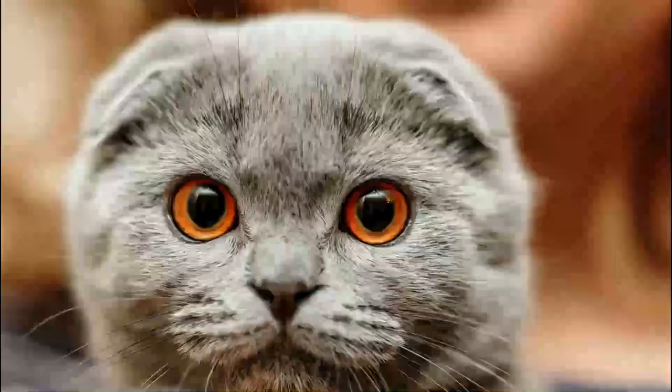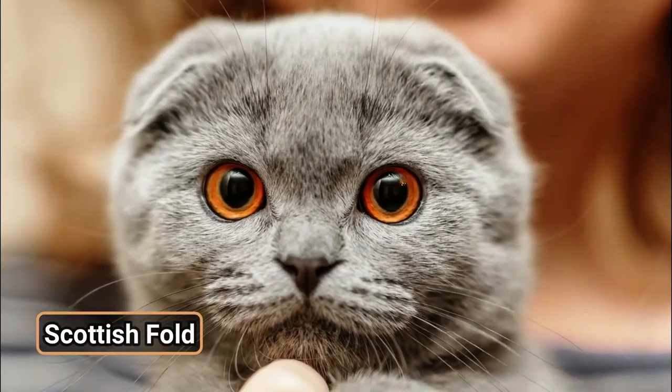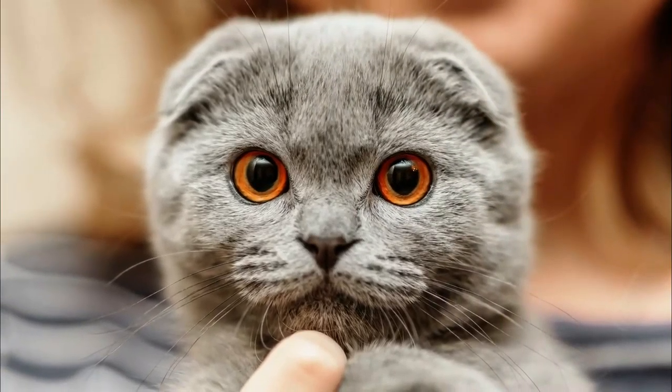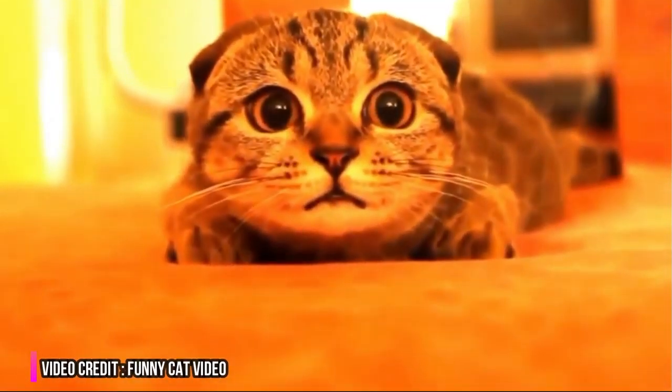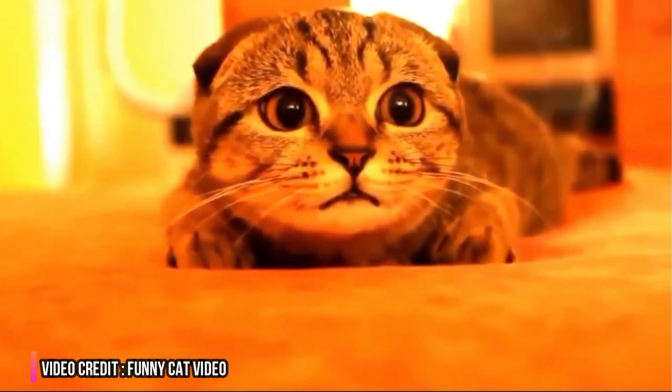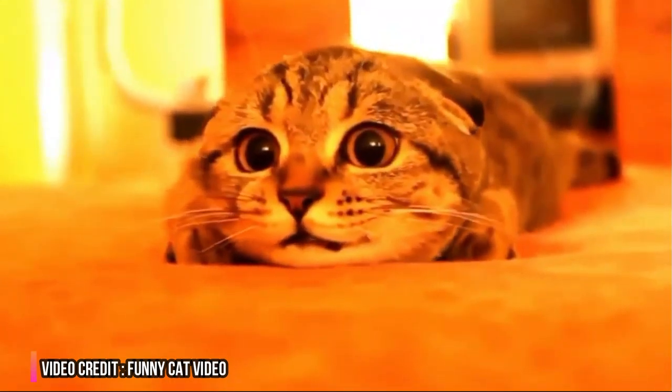Number 4. Scottish Fold. These little overloaded packets of cuteness are in the list because of their cute-looking folded ears. This feature happens due to a natural dominant gene mutation which affects cartilage and gives a look of folded or bent ears. These small cats are so playful and entertaining and quite reliable.